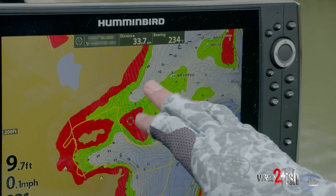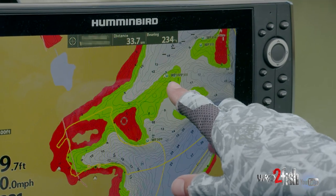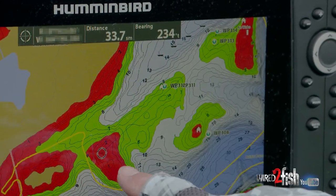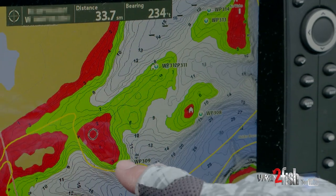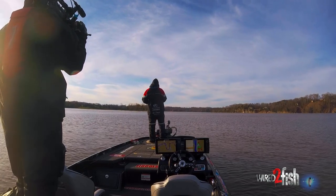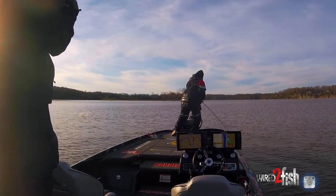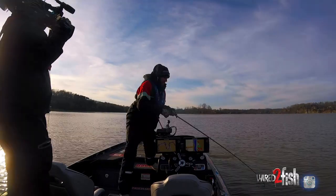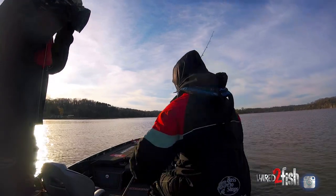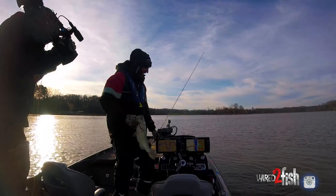Most of my fish came, you can see where a lot of these waypoints are marked, they were either in that highlight range or right on the edge of the shallow water range where it met the green. So most of my bites came from that 3 to 4 foot, 2 to 4 foot range down here. With LakeMaster, I was able to break down where those fish were coming from out at the main channel, and these pre-spawn staging areas that those fish were pulled up on, and I was picking them off of there with a lipless crankbait.